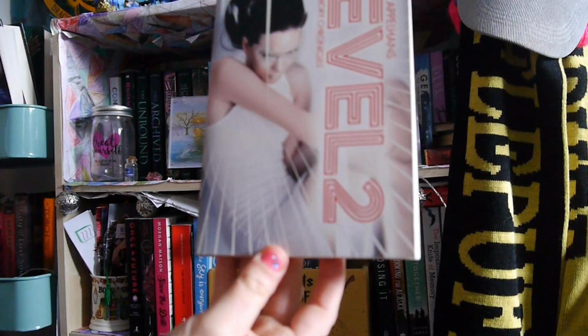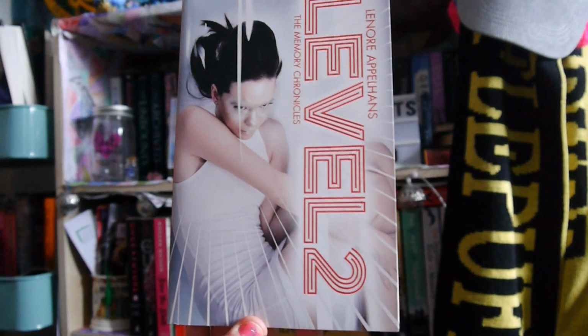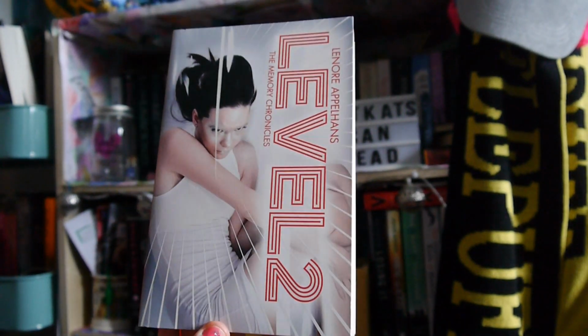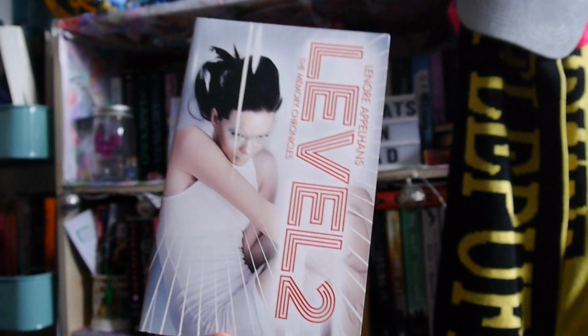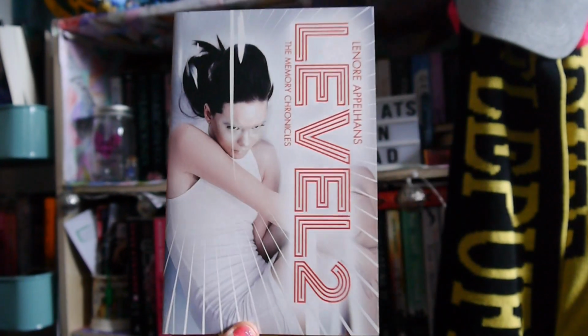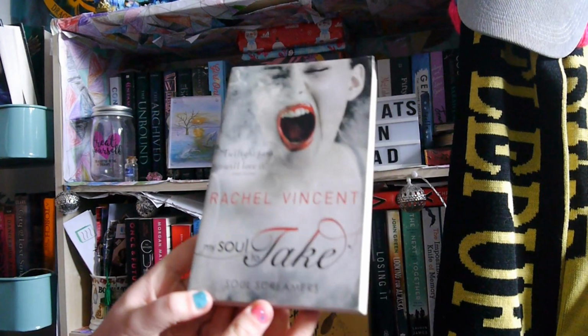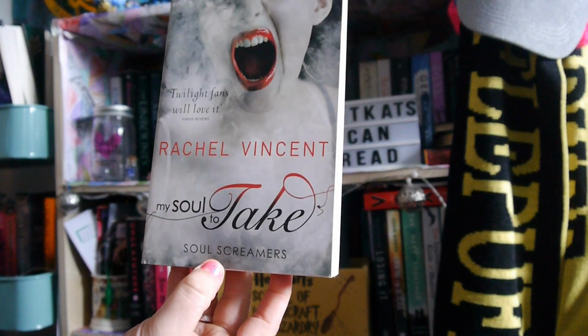Then I've got Level 2 by Lenore Appelhans. I think they changed the title to something like The Memory of After. I can't really remember what they called it, but it's a sci-fi book and I was really intrigued to get this one.